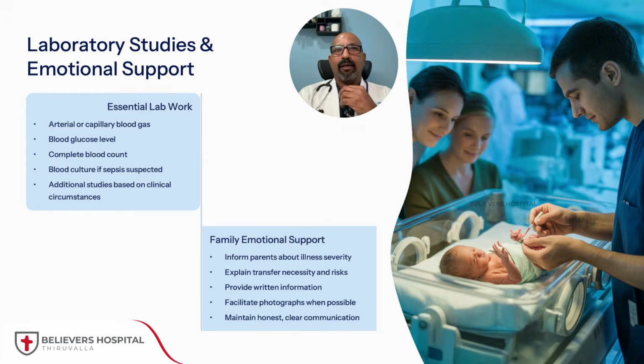Next comes L, lab work, and the E, emotional support. Essential investigations before transfer include blood gas analysis, blood glucose, CBC, blood culture, electrolytes, X-rays, etc. Now, emotional support is equally vital. Parents must be informed about their baby's condition, the reason for transfer and the risks involved. Allowing these parents to see, touch or even photograph their baby before transfer helps reduce the anxiety and also fosters trust in the system.